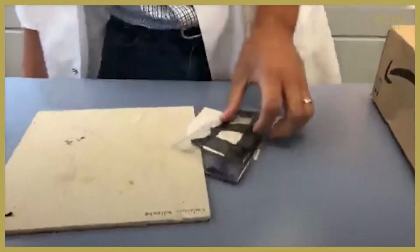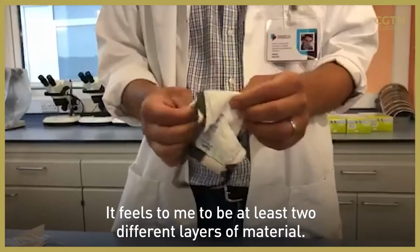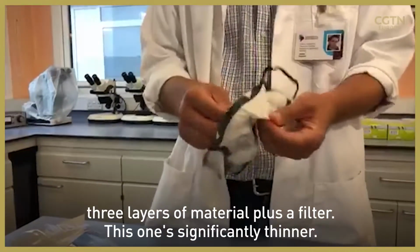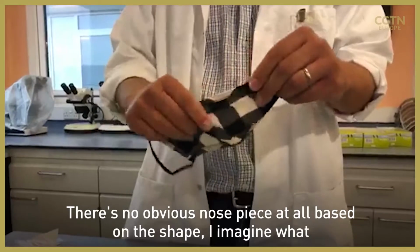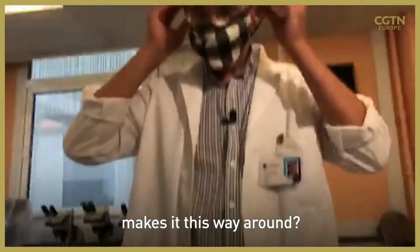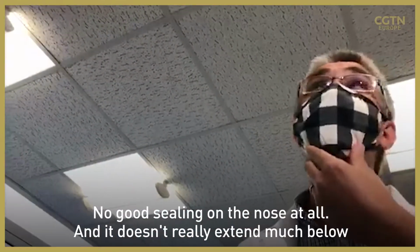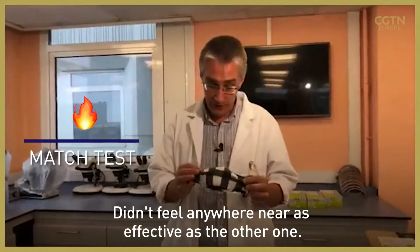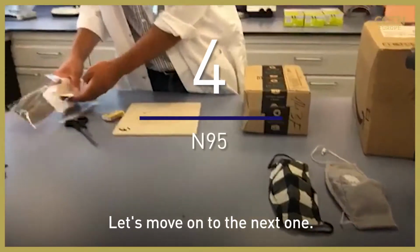Okay, so what have we got? So it feels to me to be at least two different layers of material. I would say so far the previous one has been by far the most effective, and that's 3 layers of material plus a filter. This one's significantly thinner. There's no obvious nose piece at all. And based on the shape, I imagine one wears it this way around. There's no good sealing on the nose at all, and it doesn't really extend much below my chin either. So I can at least move the flame. Didn't feel anywhere near as effective as the other one, but it does at least stop my breath being blown forward. Let's move on to the next one.